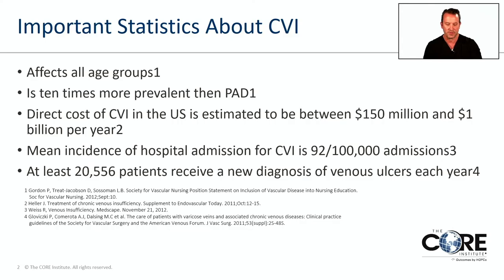Of all hospital admissions of 100,000, approximately 92 are because of venous insufficiency. That's from things like chronic venous ulcers or cellulitis. At least 20,556 patients a year receive a diagnosis of venous ulcers. So not just venous insufficiency, but actually venous ulcers, the most severe manifestation of venous insufficiency.